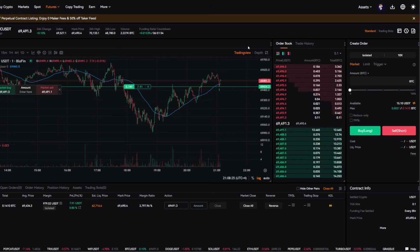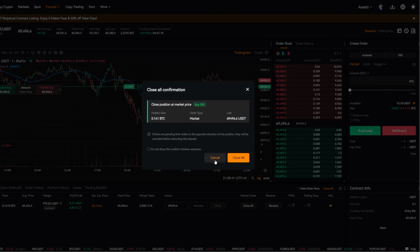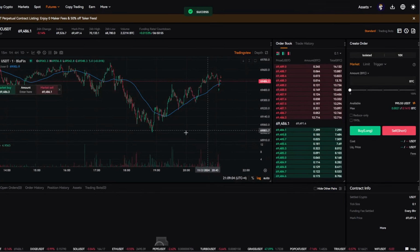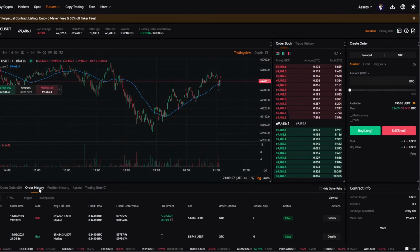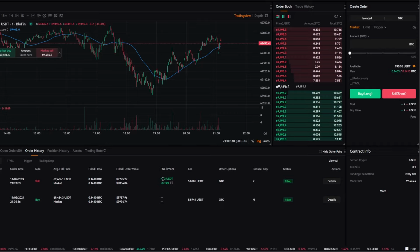Now we've entered our Bitcoin trade and we are actually in a very slight profit over here. So if we want to close our position right now, what we are going to do is click on this market close button and then click on the close all button. When we do that, we're going to close our trade right now with the market order again. So I'm going to do that right now. And now we can see in our order history our most recent trade with just $7. So this is just very simple how you can trade over on Blofin.